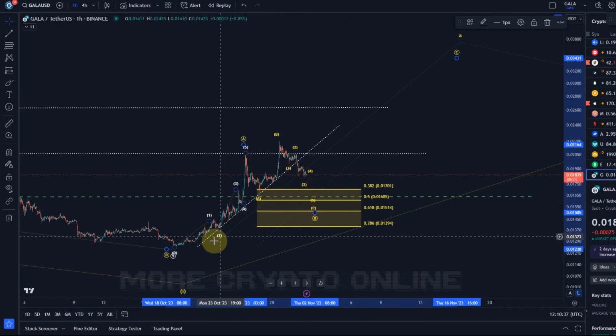And this uptrend that might have started on the, where are we, 19th of October, yeah, 18th, 19th of October, that's just currently being tested. So obviously we hit the support area for the first time. That was quite shallow for a B wave anyway, after the A wave rally in 5 waves took place. So the pullback was quite short time-wise compared to the length of the move to the upside. And it was also quite shallow.